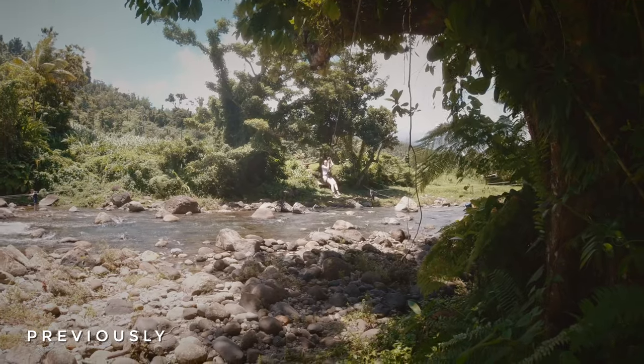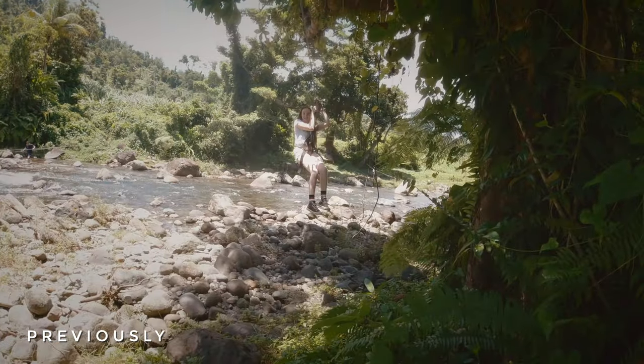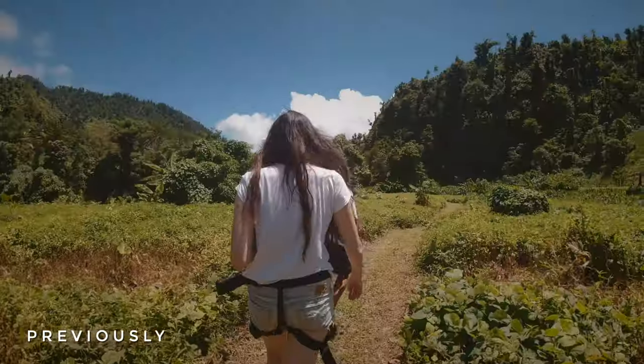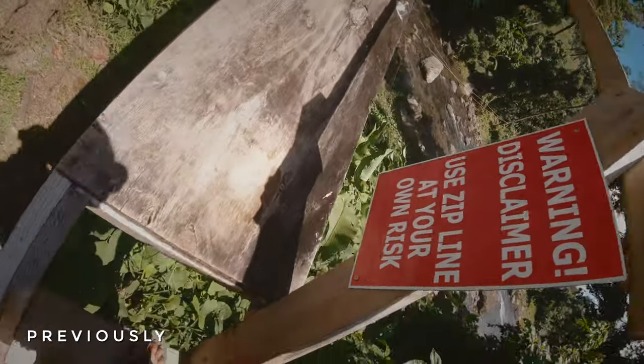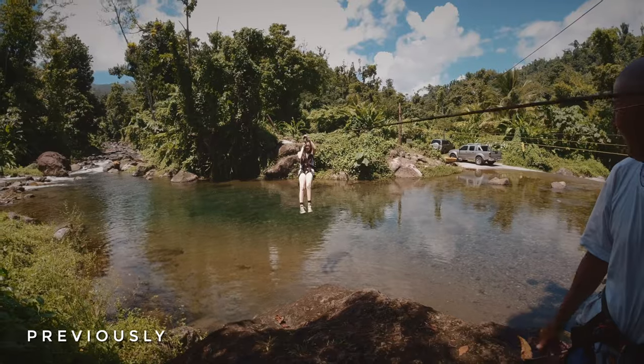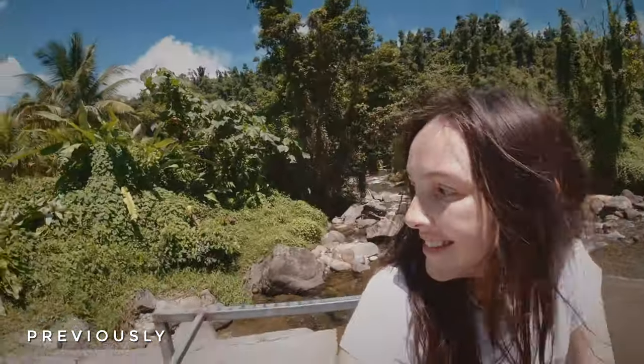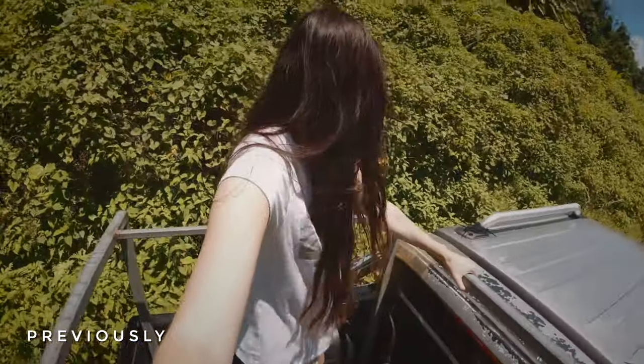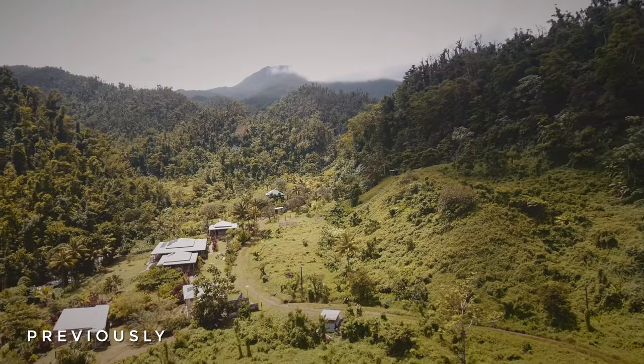Previously, our adventures to our eco-villa took us on a trek deep into the jungle. We ziplined across two rivers, hiked through beautiful valleys, and finally took a ride in a pickup down a narrow jungle path. At the end of this crazy adventure, we reached our luxury villa at Banana Lama Eco-Villas.